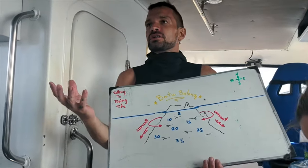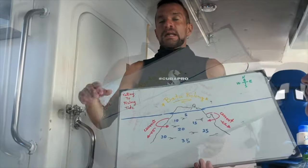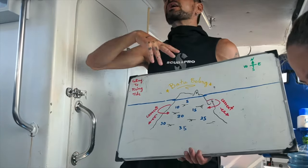Batu means rock in Indonesian language, and Bolong means hole. It's quite steep in the wall. It's covered by coral. It's a very, very beautiful reef.